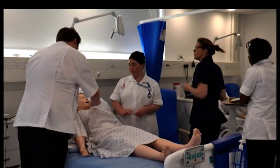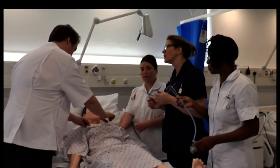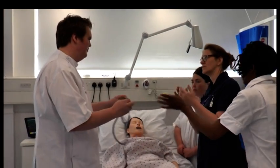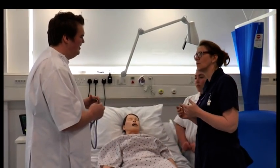So it's about looking at healthcare of the future and having this joined up approach between acute healthcare and social healthcare. And I think that's what sets us aside a little bit. The first cohort of 118 students began the 3-year program in January. During their studies, they have the opportunity to simulate many situations they might come across during their professional career.